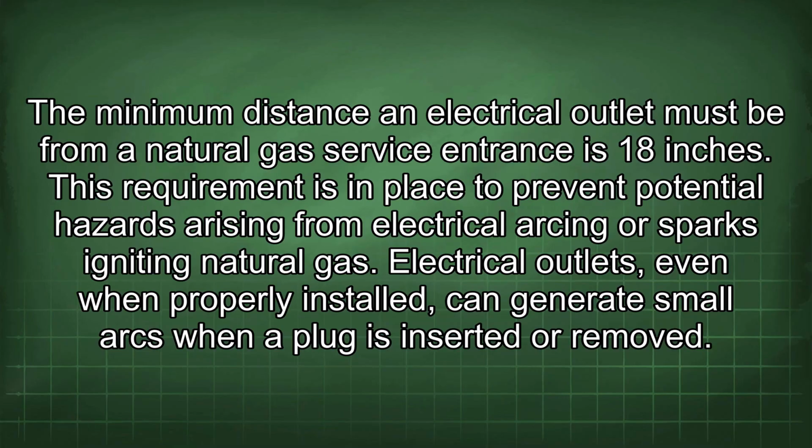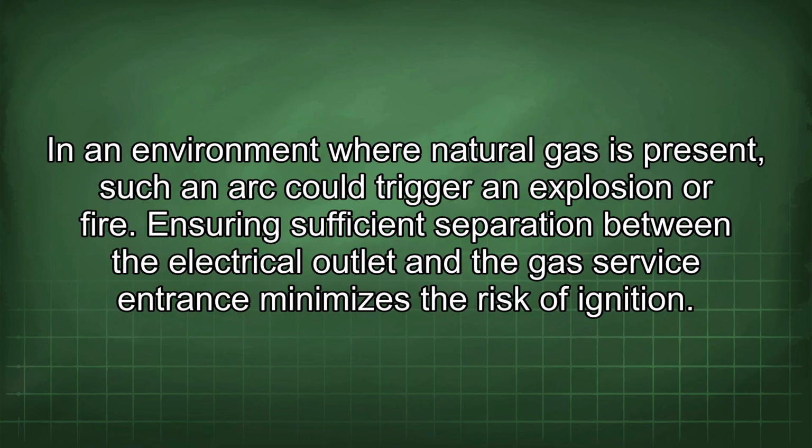The minimum distance an electrical outlet must be from a natural gas service entrance is 18 inches. This requirement is in place to prevent potential hazards arising from electrical arcing or sparks igniting natural gas. Electrical outlets, even when properly installed, can generate small arcs when a plug is inserted or removed. In an environment where natural gas is present, such an arc could trigger an explosion or fire.